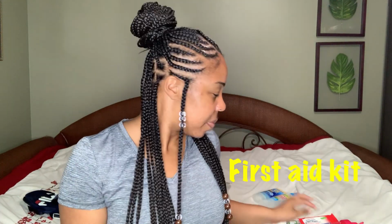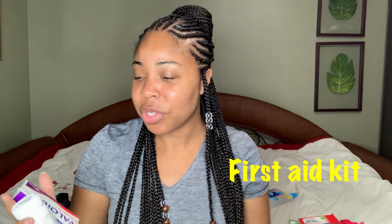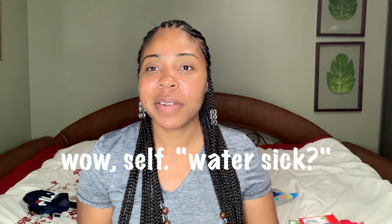As well as make a little first aid kit. So have your tissues, your pain medication, your nausea meds, have your medications. I don't know if you get water sick. Just be prepared. Your band-aids, gauze, tape, just in case. You know, little cuts, bruises, scratches.